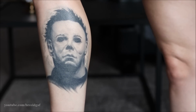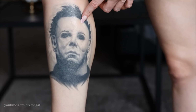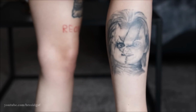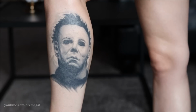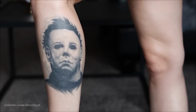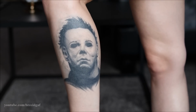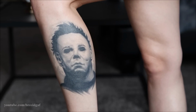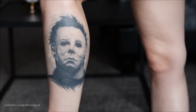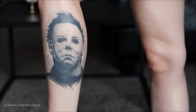Chucky and Michael were done by 2 different artists. This was done by Johnny Spinoso. I don't know where he works now. And then Chucky was done by Matt Nelson at Lightning Revival. This one is probably my favorite tattoo. I get a lot of questions on this one and Chucky because people just see them and they're like, holy crap, those are really good. I think I got this one in 2014 or 2015. So I've had it for 7, 8 years now, I think, and it still looks absolutely amazing.